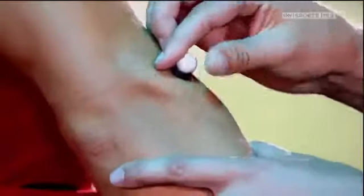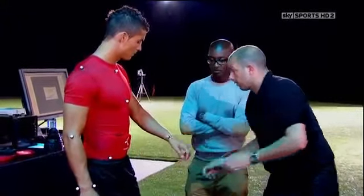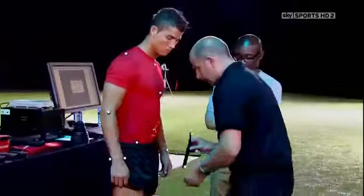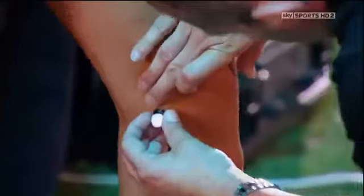This process is called 3D motion capture. It's what video game animators use, but this is the first time it's been used to analyze Ronaldo's free kick. The most important bits, of course, are going to be on the leg, so we can then identify just how fast his leg is traveling. So we put these clusters on this part here. Stick this down. So that's for the joint.